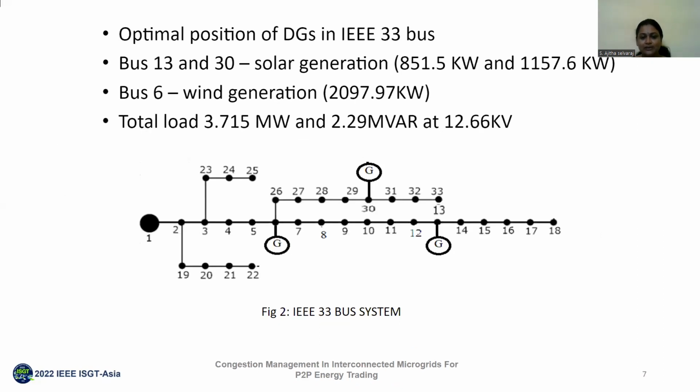Next is the IEEE 33 bus system, which is considered to be the microgrid, being integrated in the transmission line at bus number 7, 12 and 21. Here the voltage range is given as 12.66 kV. The DGs are placed at the optimal positions, which are referred from the reference paper. At bus number 13 and 30, solar generation is kept of corresponding capacity, and at bus number 6, the wind generation is kept of corresponding capacity.